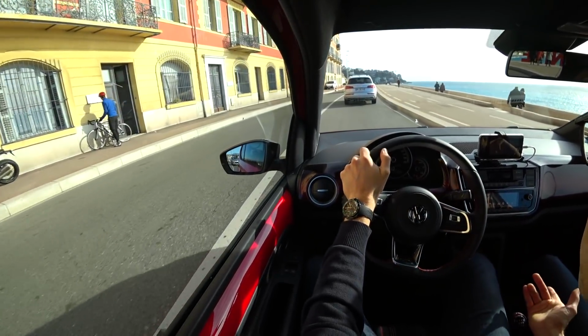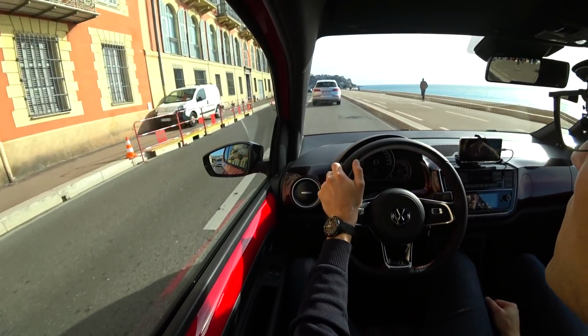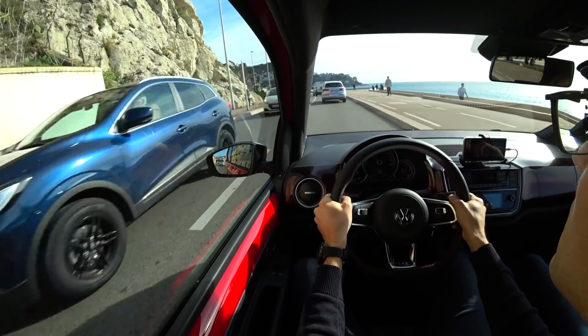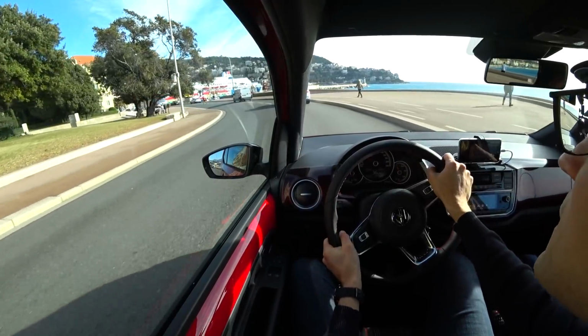And also the suspension is a little bit stiffer. So remember we said 50 millimeters lower. It gives me a little bit more direct contact to the road and even more fun to drive. It's not really uncomfortable to drive.